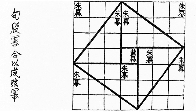Topic: Law of cosines. The Pythagorean theorem is a special case of the more general theorem relating the lengths of sides in any triangle, the law of cosines.